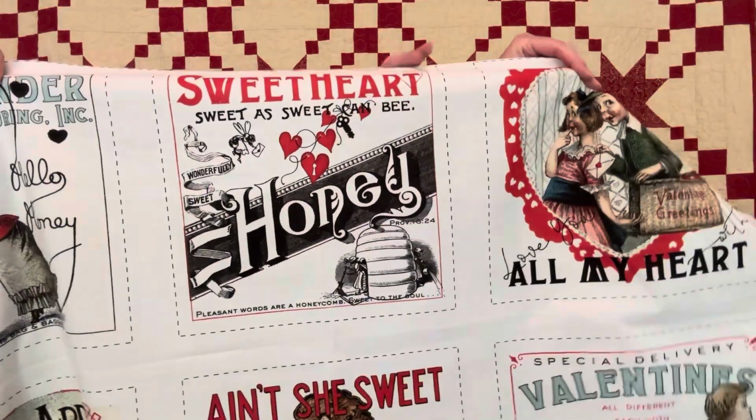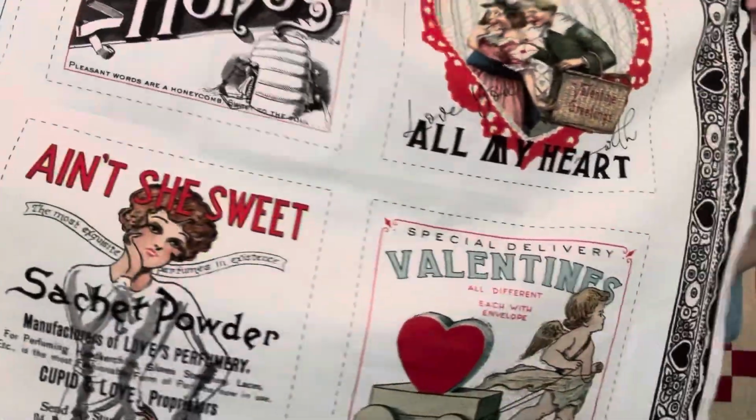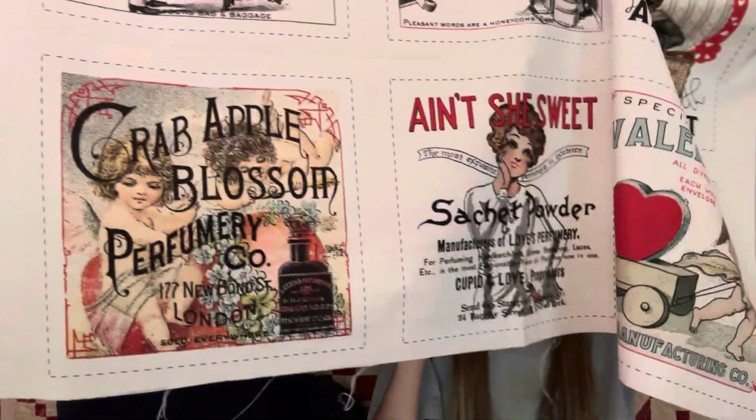So my Aunt Karen in Sacramento, California has always been a big supporter of my quilting because she loves quilting and enjoys the craft as much as I do. So I thought it'd be fun to show you a few things that she has sent me fairly recently. The first is this really cute Valentine's vintage panel. I thought this was really cool. She saw it done in a quilt and texted me a picture of it.